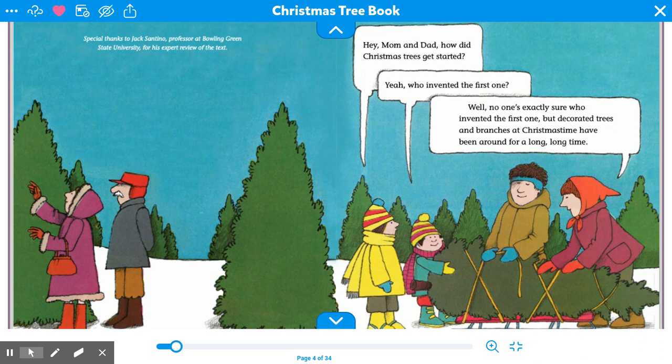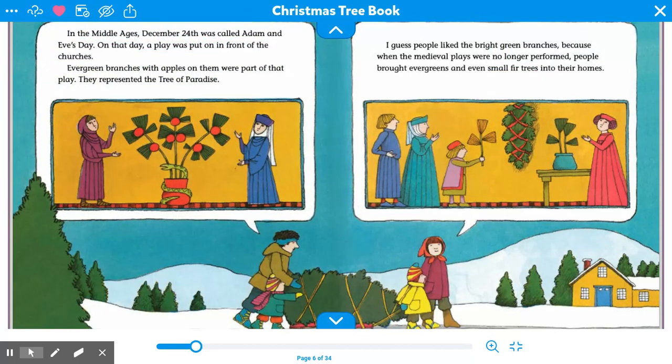Hey, Mom and Dad, how did Christmas trees get started? Yeah, who invented the first one? Well, no one's exactly sure who invented the first one, but decorated trees and branches at Christmas time have been around for a long, long time. In the Middle Ages, December 24th was called Adam and Eve's Day, and on that day, a play was put on in front of a church. Evergreen branches with apples on them were part of that play, and they represented a tree of paradise. I guess people liked the bright green branches because when the medieval plays were no longer performed, people brought the evergreens and small firs into their homes.